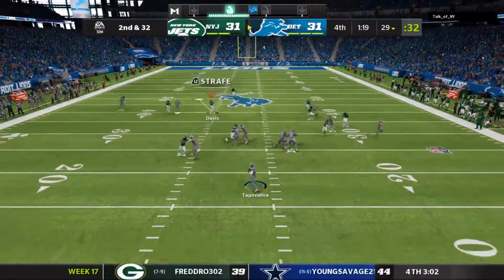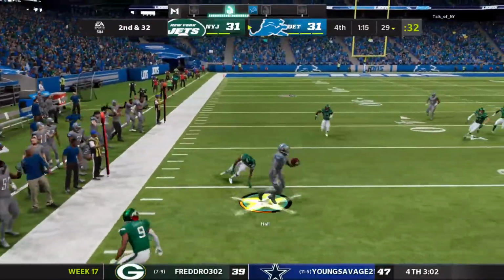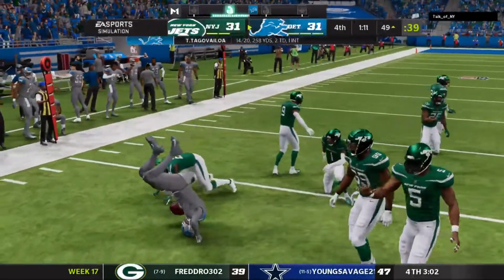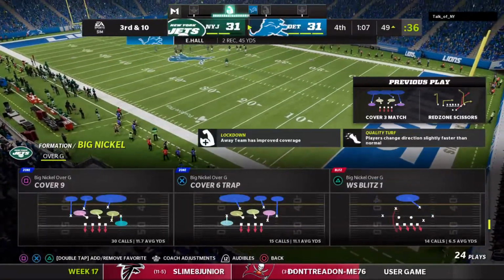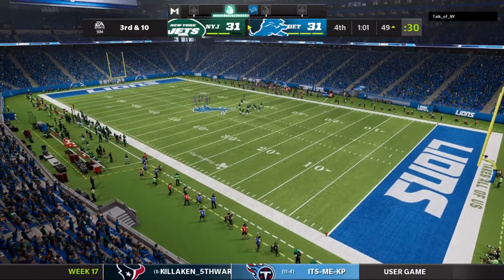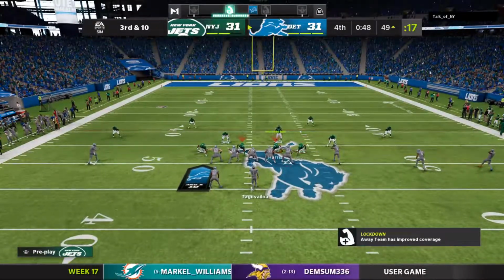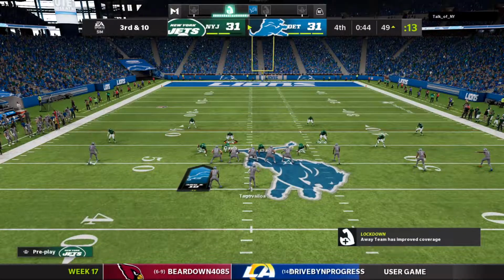Now Tua. He finds his man, complete. It's Hall. A big gain there after going backwards, and that'll lead to a 3rd down. He's been quiet all afternoon. He may have just come up with a play of the day right there, though. Obviously, it's not the volume in which you get done. It's the quality, and that was a quality catch right there. A field goal from this spot likely out of the question. They've got to get closer here on 3rd down.